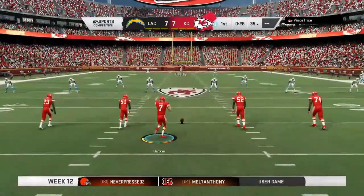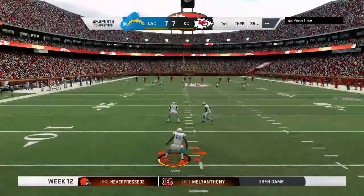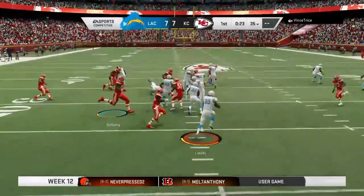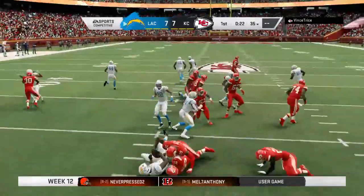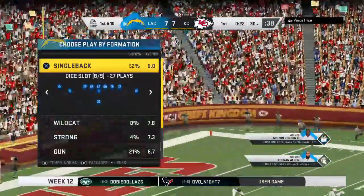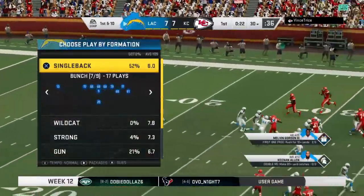Each team has scored, 7-7 here as the kick's away. This will be fielded at the 6. And a nice return sets him up pretty good here at the 30-yard line. First down and 10 at their own 30-yard line.